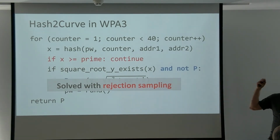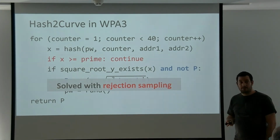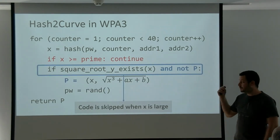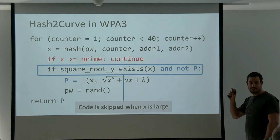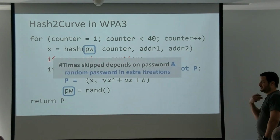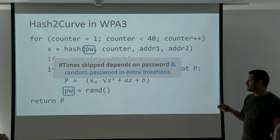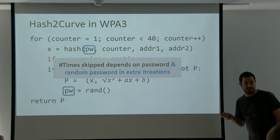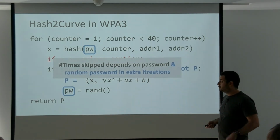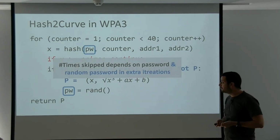Basically, we're going to check if the X value is too large, and if so, we're going to try again. The problem is that if we try again, we don't have any suggestion for Y square, so we can't run this code. And here we have a real variability in the time it takes to run a specific iteration. Now, the problem that we have now as an attacker is that the number of times that this calculation is skipped is dependent on the real password, but also on this random password that is generated, which changes each handshake. So we don't have any deterministic result that can tell us how many iterations were run.